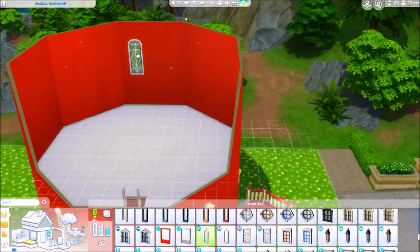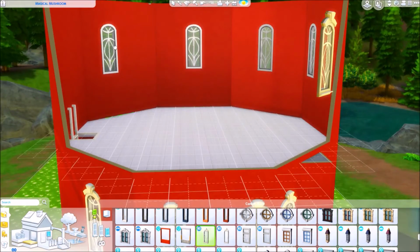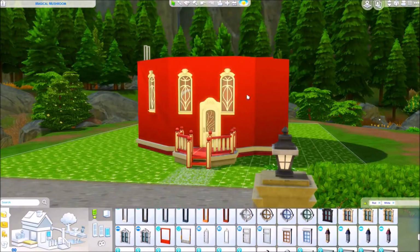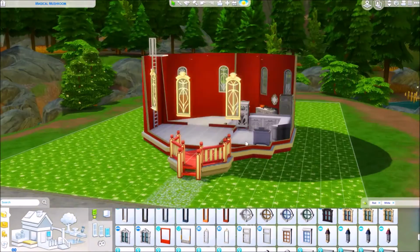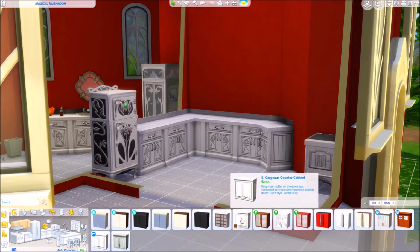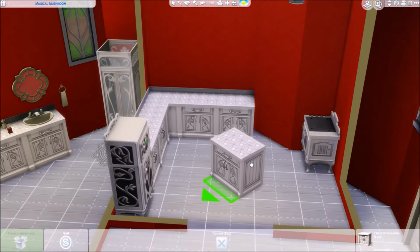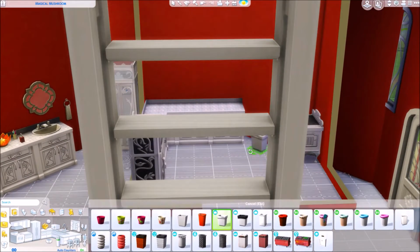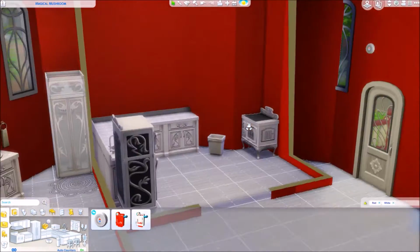I love the windows too. I don't think I've ever used those windows. I don't think I have either. And I tried to put some on the front of the house. It looks funky. So I fixed it. And then when I went back inside, the window looks weird on the wall. So I had to take it off and I just put another little tiny window on top of the door.